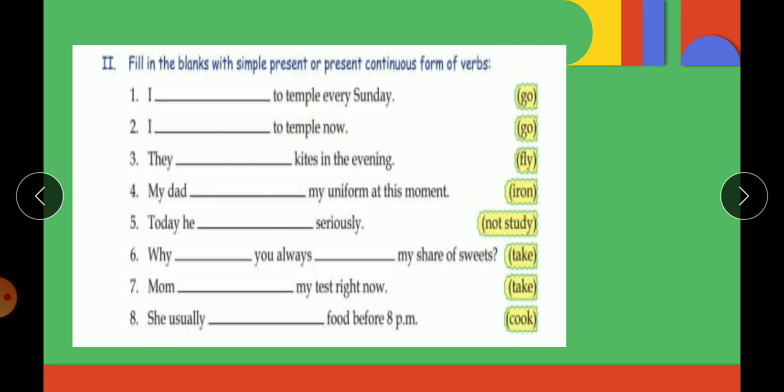Is it clear? They dash kites in the evening. That means every evening or usually in the evening they fly kites. So it is a sentence of simple present tense. So we will use the first form of the verb, fly. They fly kites in the evening.